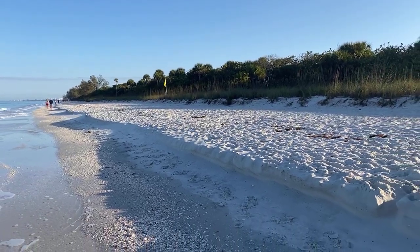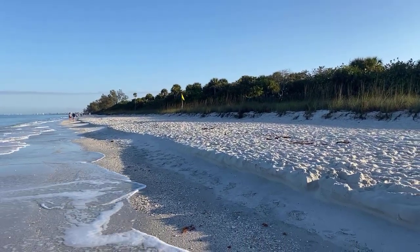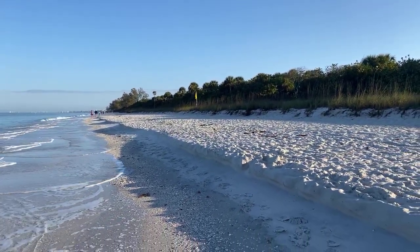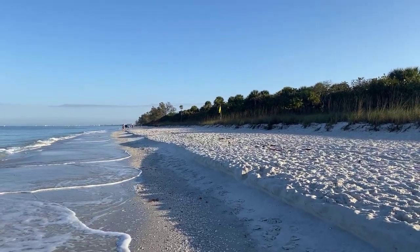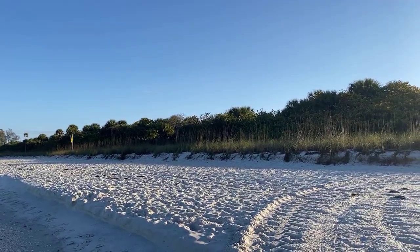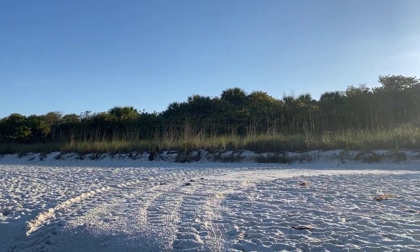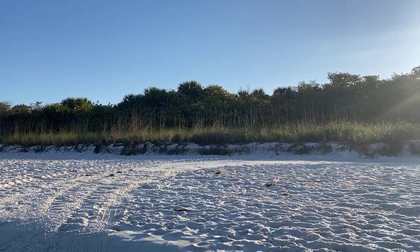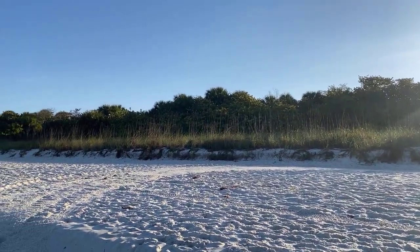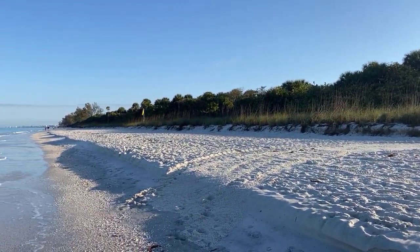If you're a frequent visitor to this park, you know this beach comes and goes. The sand just gets redistributed, moved around from one part of the park to another. It's pretty amazing how Mother Nature works. I love it. There's about a mile of beach here, a mile of shoreline. It all depends on the tide, high tide or low tide. More beach during low tide, obviously. But no houses, no condos. Just unspoiled natural beauty here.